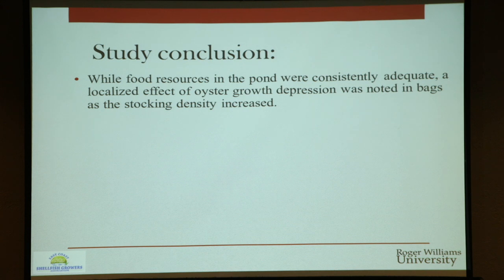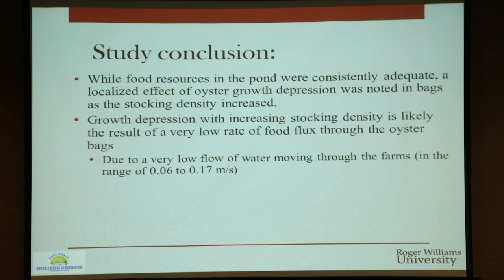And so basically what we were able to tell the growers is that we thought that the food resources in the pond were consistently adequate. However, there was a localized effect of growth depression inside the bags as the stocking density increased. And that growth depression was probably the result of the microhabitat within the bag, because we have that 1 outlet, so the tidal exchange in that pond is negligible, and the tidal currents are extremely slow, 0.1 meters per second, which is not a particularly fast rate. So we don't think it's allowing enough food to flux into those bags and actually provide the oysters with enough food, even though there's plenty of food all the way around them.